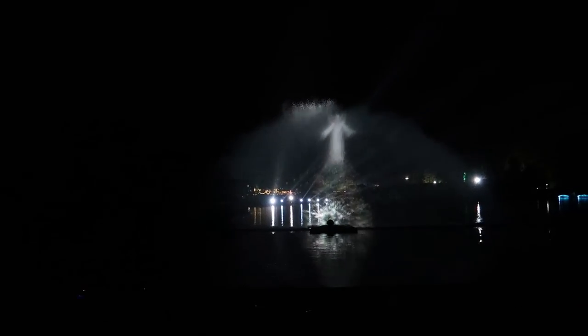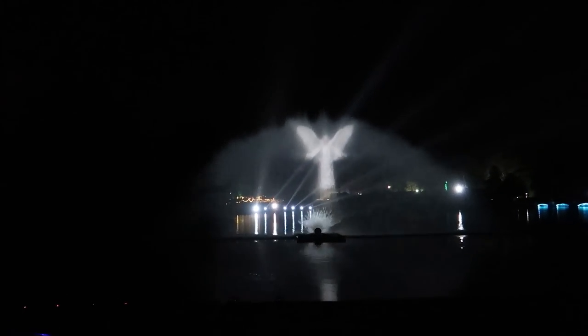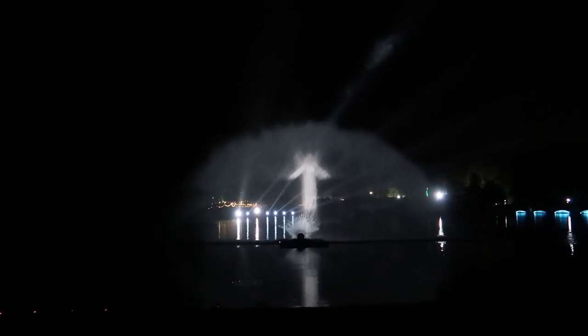Yeah, this is lovely. Wow, really magical. I think you've got the lights there just behind as well on the lake. There's the angel. Yeah, this is lovely. I'll get a bit of footage of the show just here.